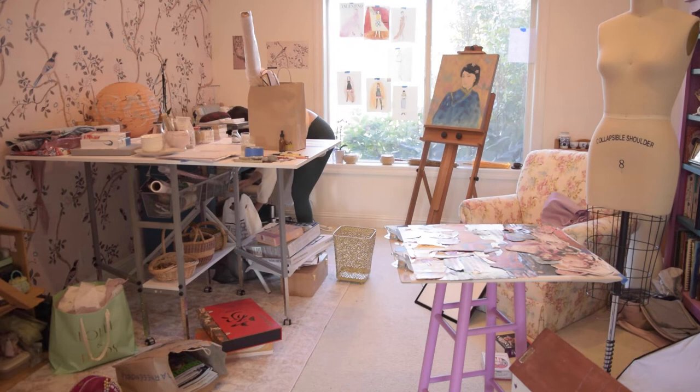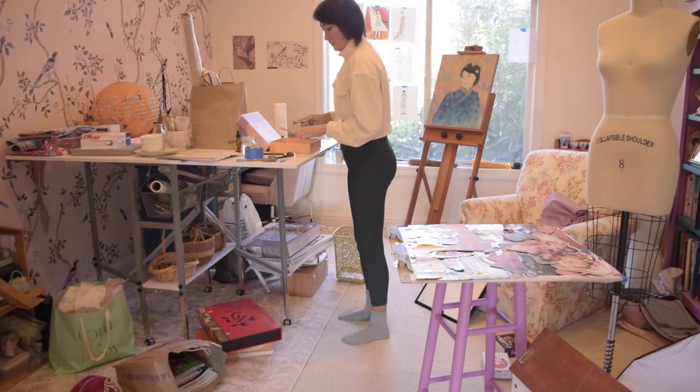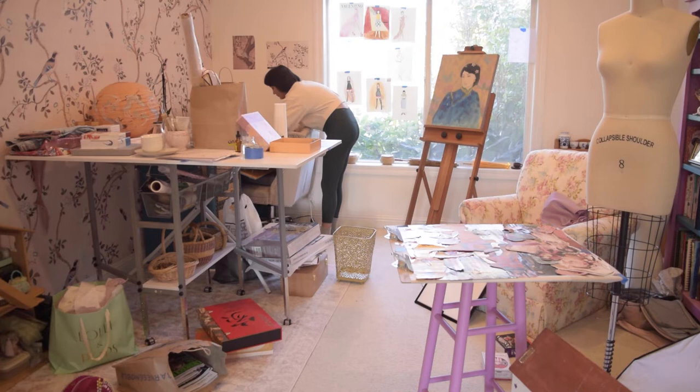If you're an artist or creative person, do you like to keep your studio space or workspace clean and tidy and minimal, or do you prefer to work with clutter?